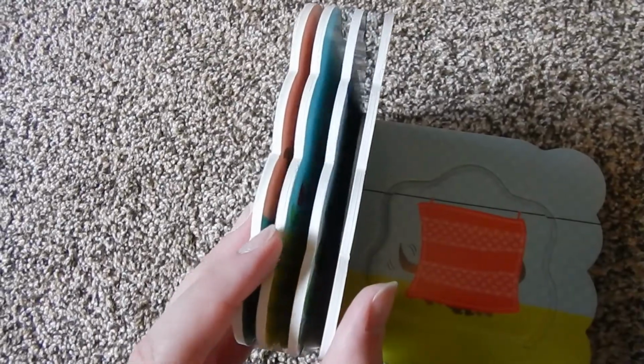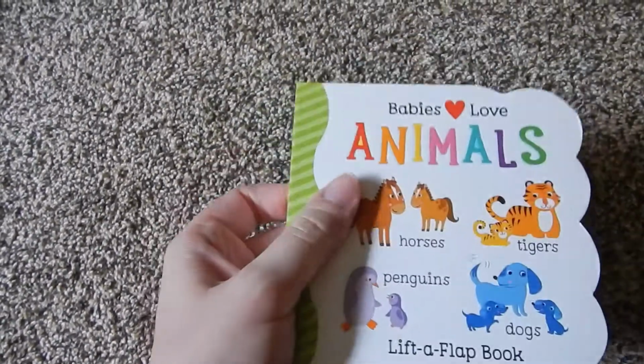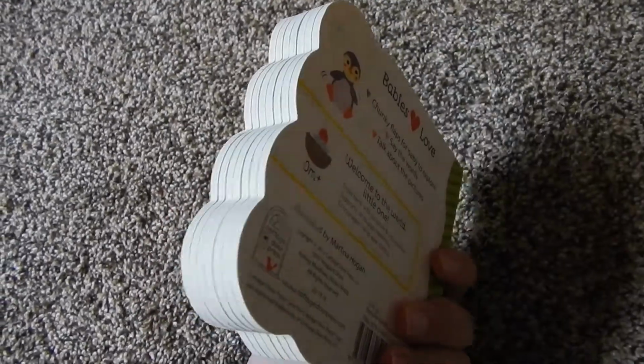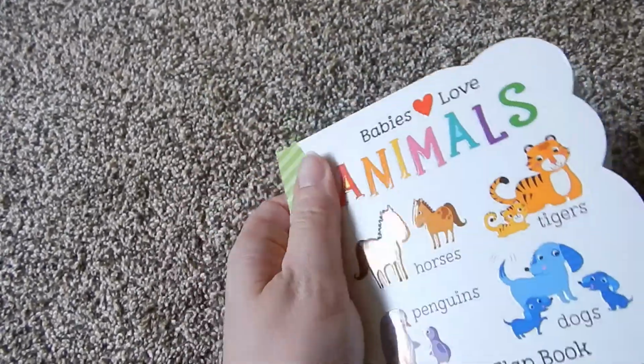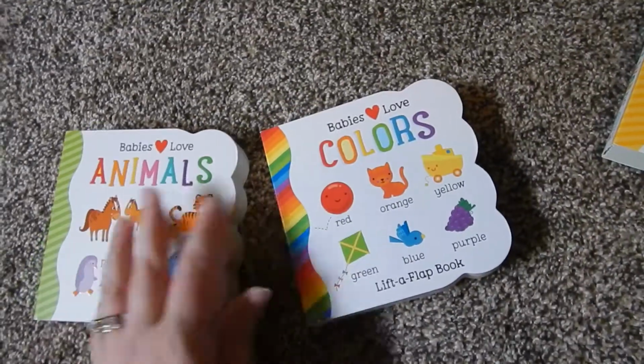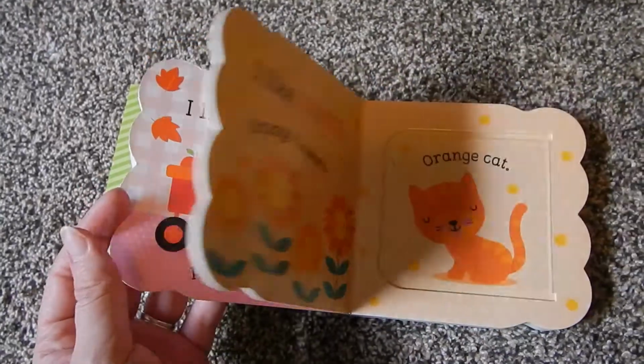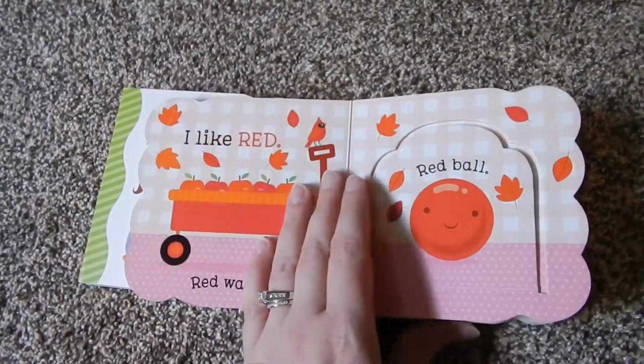The books themselves are also very thick and chunky with their pages, but small enough as a book overall that the child can pick it up and carry it around or push it around on the ground. Overall, we love this little set of books, and so something that we highly recommend for the Lift the Flap books.